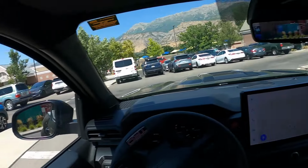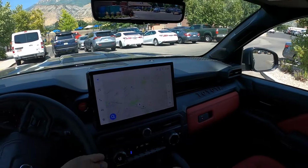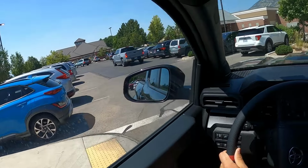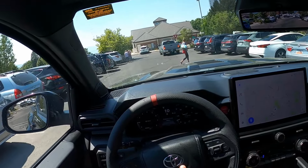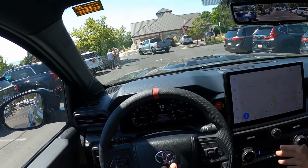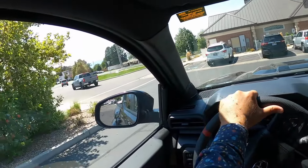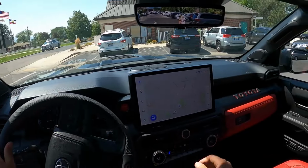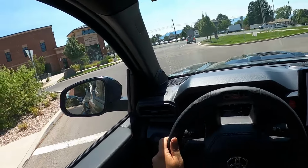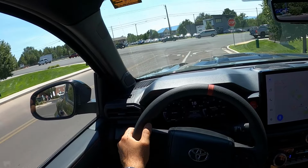I will say the suspension so far, really, really nice, actually. Like the shocks seem to be absorbing things just super well. I'm pretty impressed. Okay. I have the yield sign, but I guess they're letting me go. Well, that was weird. Yeah, the torque with this is wonderful.